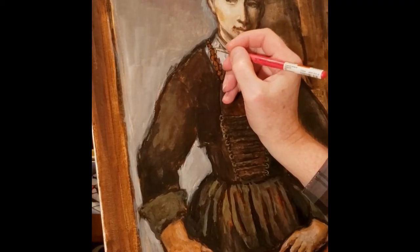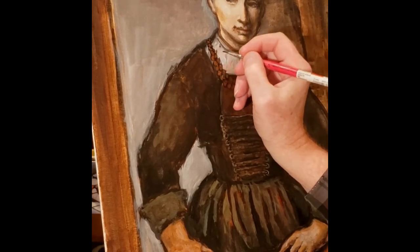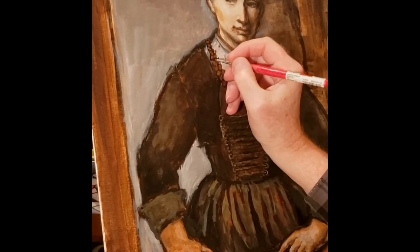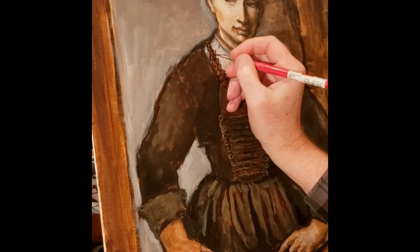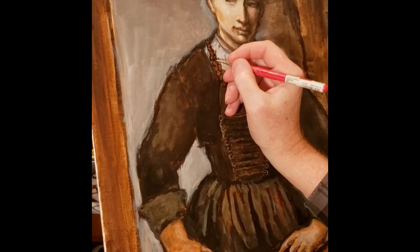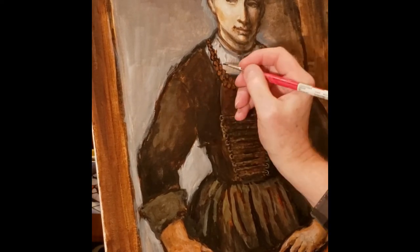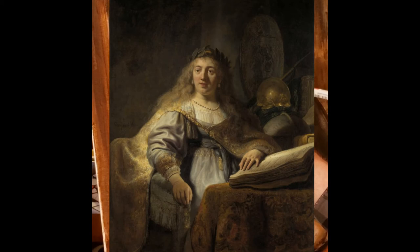Now, Rembrandt, once he was in Amsterdam, was very successful. He also did what they call marrying up. He married a wealthy family's daughter, the daughter of a burgermeister, and her name was Saskia. And her family's money helped him establish a studio and buy a big house in Amsterdam.